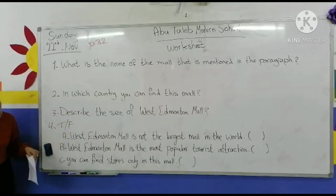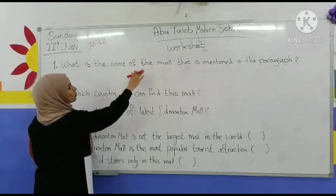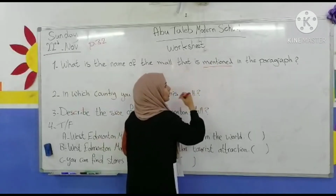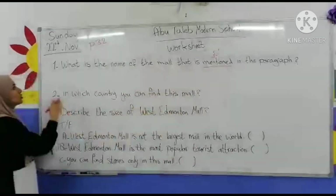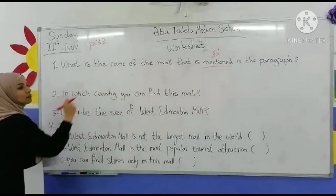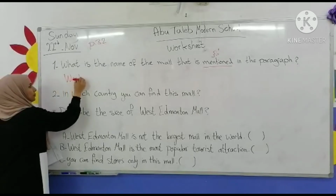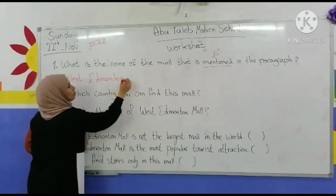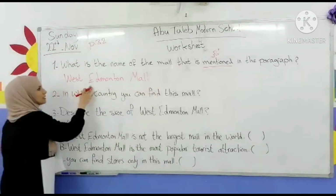So let's start question number 1. Let's read it together. What is the name of the mall that is mentioned in the paragraph? بدك تعرف إنه كلمة mentioned يعني ذكرته في الفقرة. شو اسم المول اللي ذكرناه في الباراجراف؟ Yes, it's West Edmonton Mall.